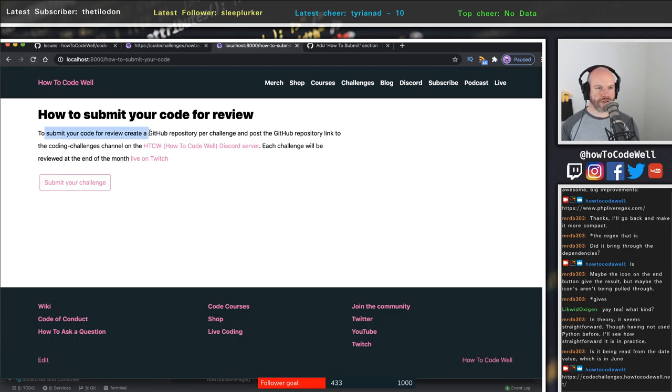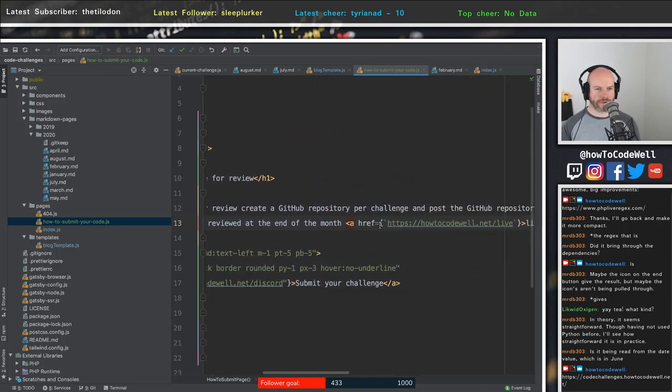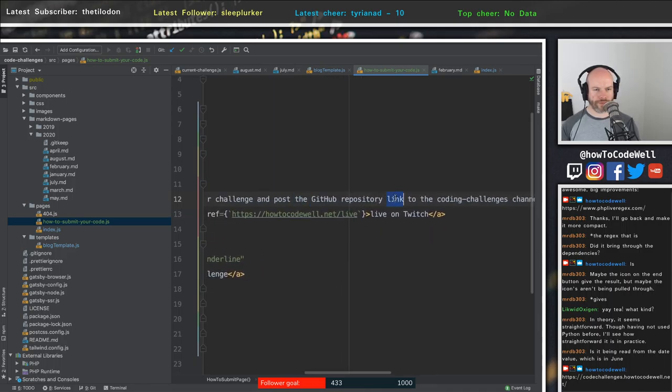To submit your code for review, create a GitHub repository per challenge and post the link to the GitHub repository.